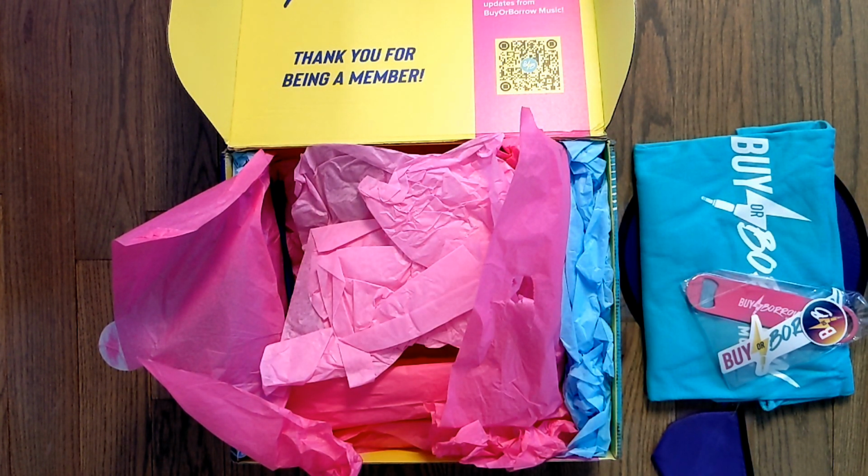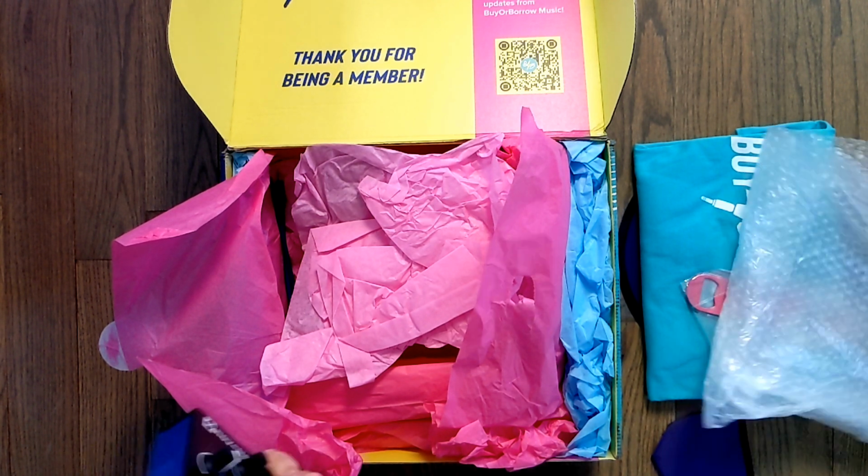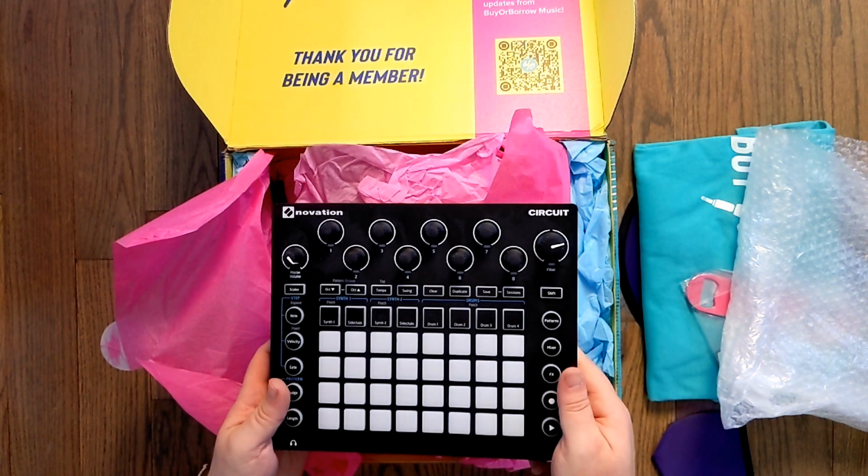That's good. If they're going to be sending electronic music gear, you want to make sure it's taken care of, right? I hate to tear it up, but let's take a look here. Ah, yes, the good old Novation Circuit.